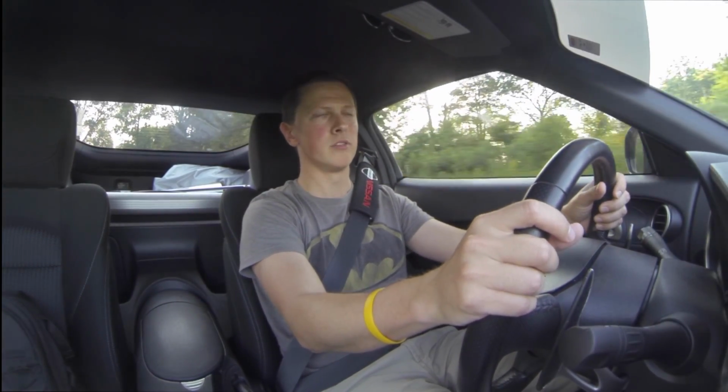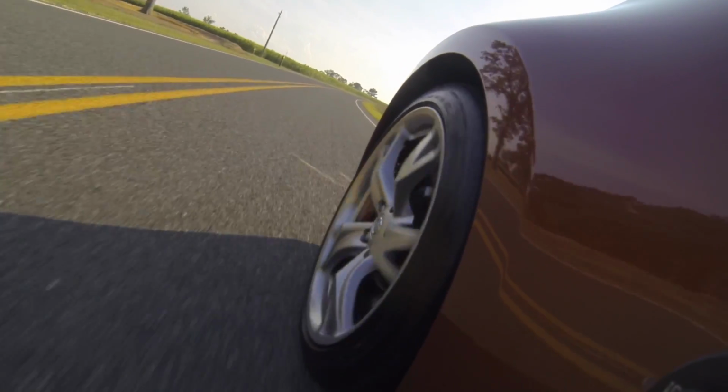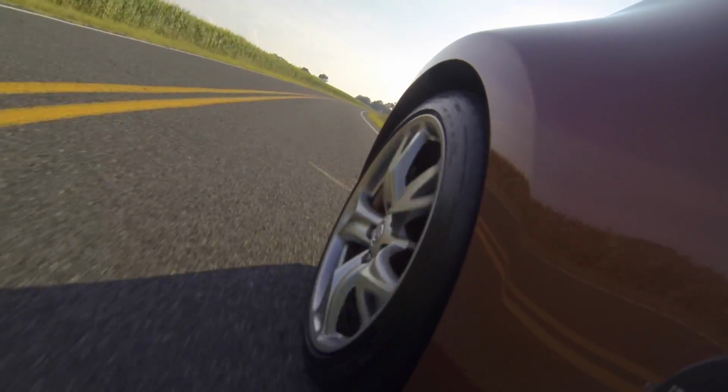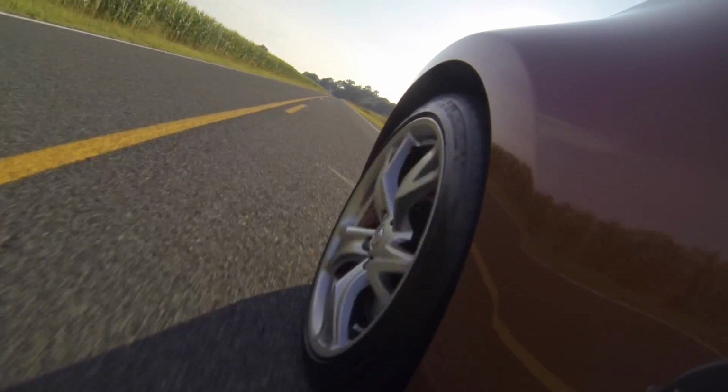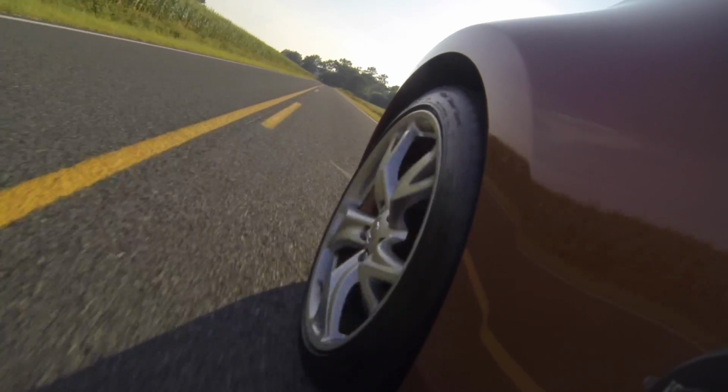Like I said earlier in the video, I feel like this is more of a driver's car. The GTR just feels like the car's controlling you a little bit, and it's a phenomenal car. But this car, you kind of feel like you have a little bit more control over. The cockpit itself, how it kind of wraps around you a little bit.